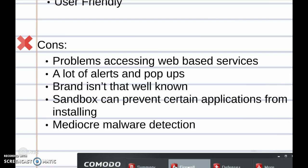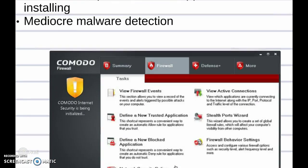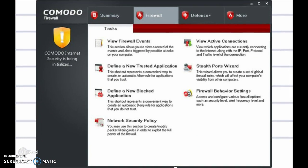Then Sandbox can prevent certain applications from installing. So if you're trying to download something and install it to your computer that you need, it can be quite a hassle. And it also has mediocre malware detection, which is quite an issue if you're trying to make sure you're not getting malware on your computer. Here's a look at this interface. It is very straightforward, very user-friendly, and I'd prefer to have something like this, but if it's not going to protect me that well, I'm moving on.